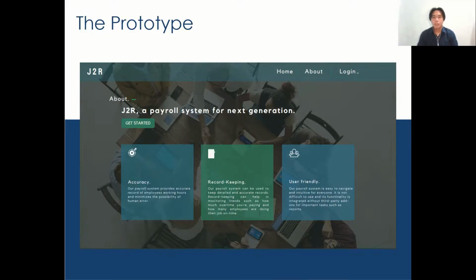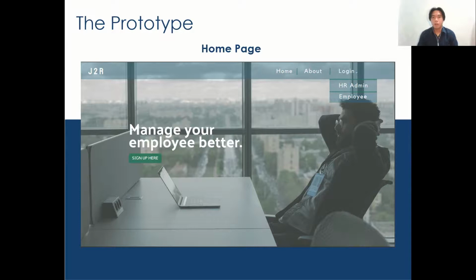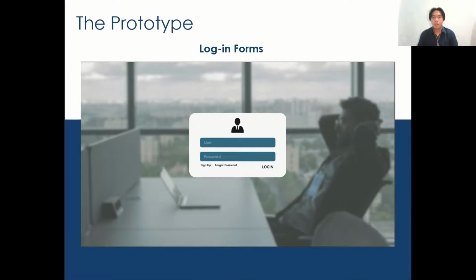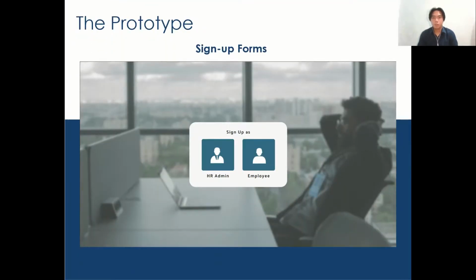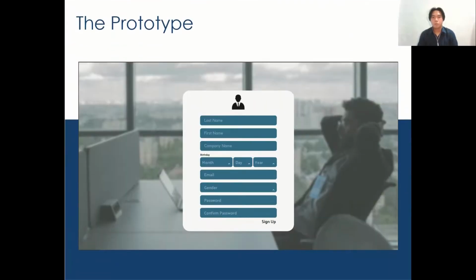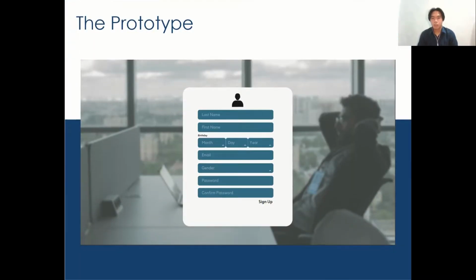For user authentication, in the menu bar, we have a login button. The login button will prompt the user to choose between two categories, as admin or as an employee. The same goes for sign up as well. This is to separate the information of the two entities and to avoid confusion in the database directory.